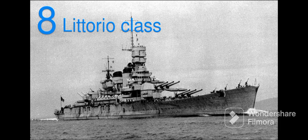The ships were armed with 3 triple 15-inch, 381mm guns, 12 152mm, 6-inch guns, 4 120mm, 4.7-inch guns, 12 90mm, 3.5-inch anti-aircraft guns, 20 37mm, 1.5-inch guns, and 20 20mm, 0.79-inch guns.